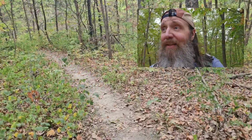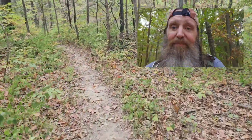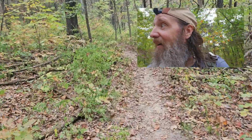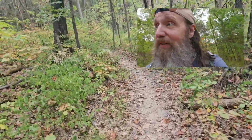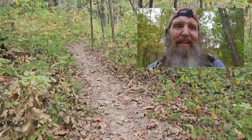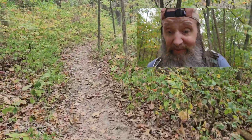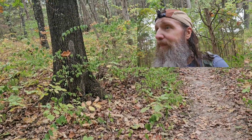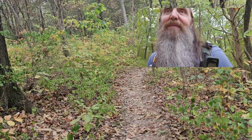Anyway, see, hiking apps are useful for finding where you're at and where the trail is. But for anything else, so far in my experience, they are unreliable. So that's why I got this.